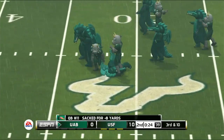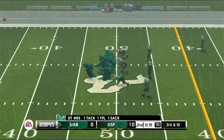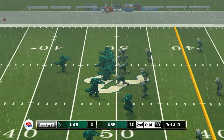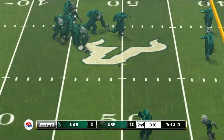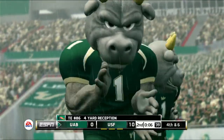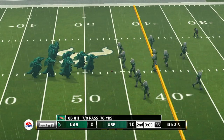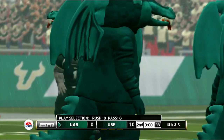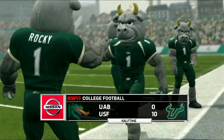They'll make the sack. Quick strike to the receiver, and he's taken down around the 46-yard line. So they're going to go for it here. So we've played two quarters. USF leads it 10-0.